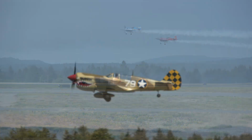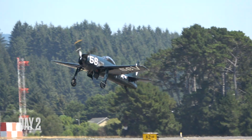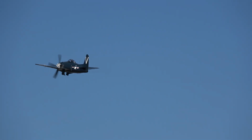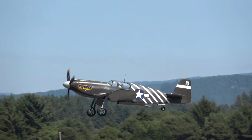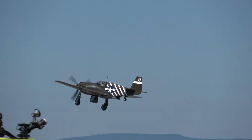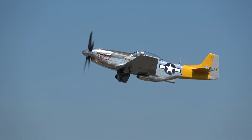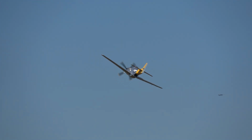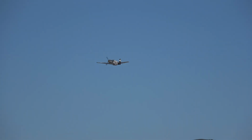Oh, yeah! The P-40 Warhawk, built by Curtiss. And finally, from the Grumman Ironworks in Bethpage, Long Island, New York, the F8F Bearcat. Merlin V-1650 engine. The second aircraft.